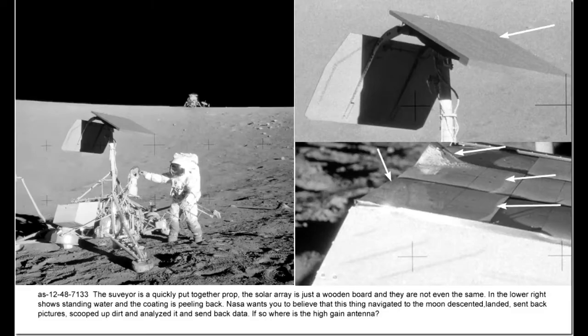The Surveyor is a quickly put together prop. The solar array is just a wooden board, and they are not even the same. In the lower right shows standing water, and the coating is peeling back.